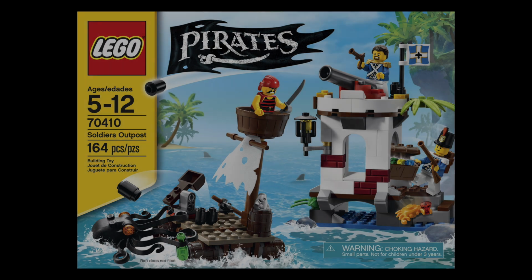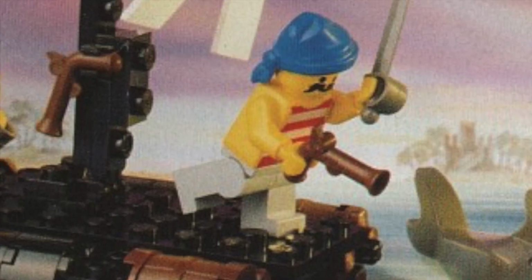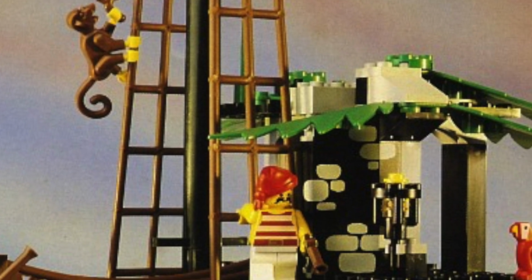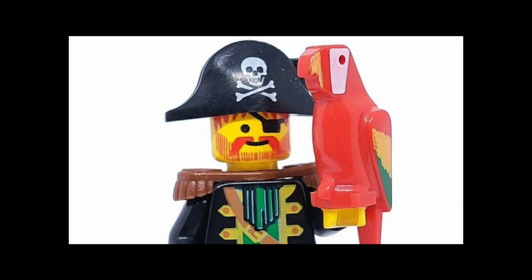These sets also gave us the first monkey, parrot, and shark molds, as well as the first LEGO firearms. Fun fact, the monkey included in these sets is named Spinoza, while the parrot is named Popsy, and yes, they stayed by Redbeard's side throughout all of LEGO Pirates' initial 9-year run.